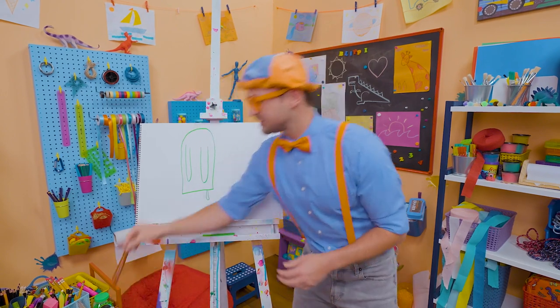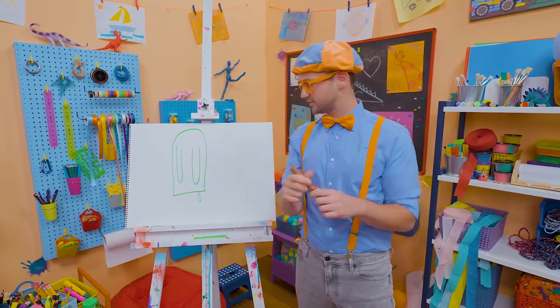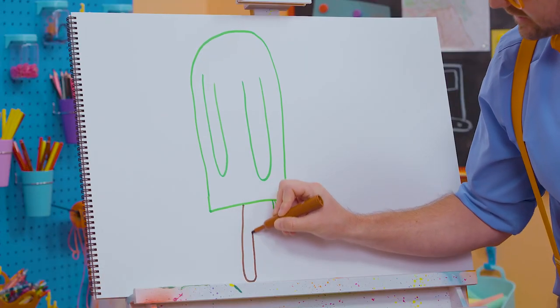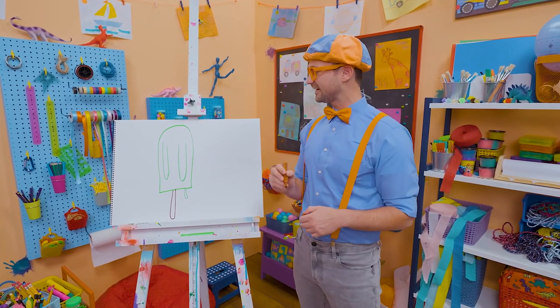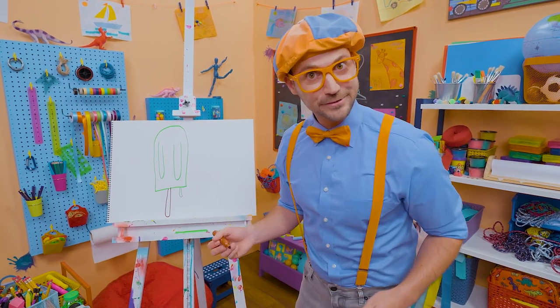Okay, now I'm gonna take the color brown and draw the handle. Yeah, the stick, that's what you hold on to. All right, let's go straight down like this, arch up like that. Whoa, there we go. Now, does that look like a tasty popsicle or does that look like a tasty popsicle?